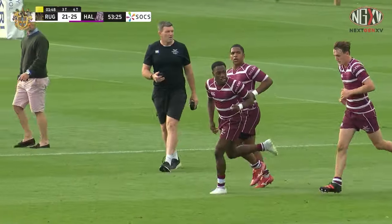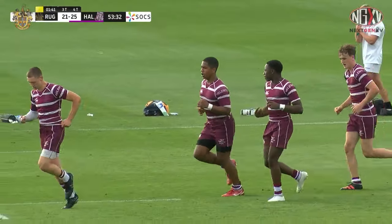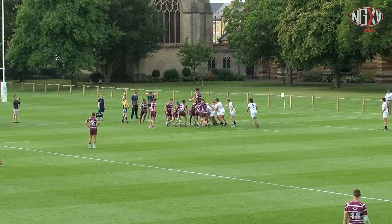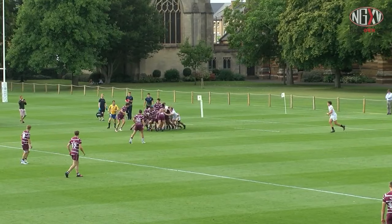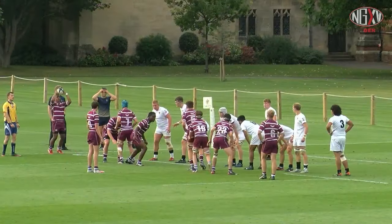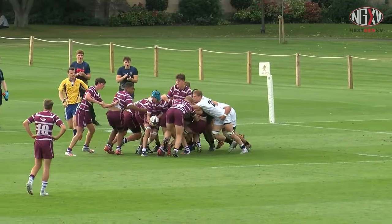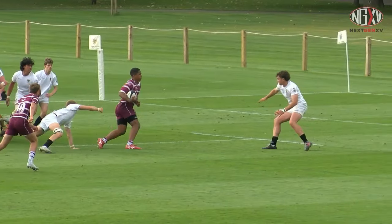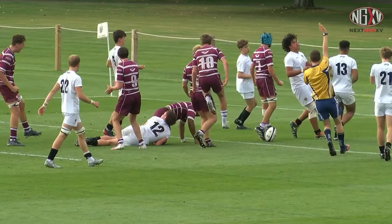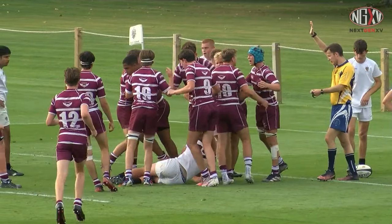Dylan Line. Breaking off the base of that maul. And Haileybury have turned this around completely. Brought down by Hurd. It was a really good drive from Rugby School, so Line just felt he had to break away himself. And oh boy, did he break away on himself. Huge surge early from Rugby School, but it just left them a little exposed around that fringe. They couldn't quite hang on to the shirt tails of Line, who stretched out and put Haileybury into the lead. What a turnaround this is.